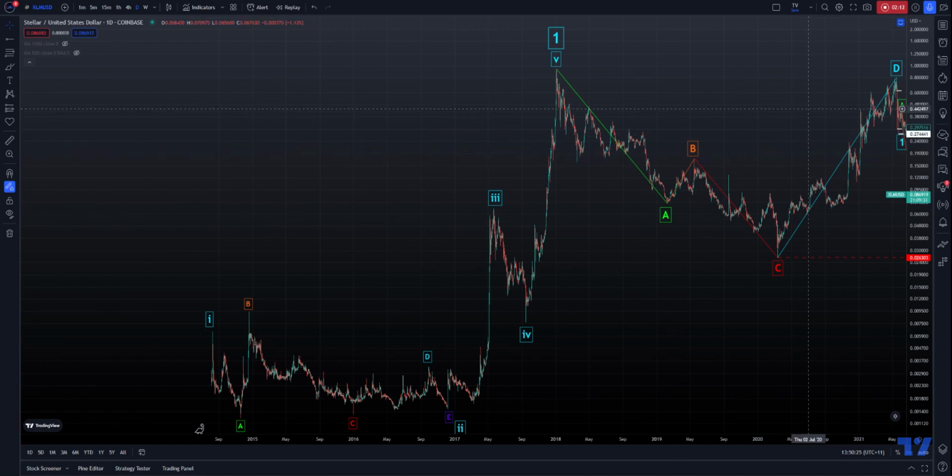And then come to think of it, it makes sense because Bitcoin is in its last move down, even if it's going to be a big, long, sharp, deep one. And I believe XLM is also in its last decline. Now, more than likely, it's going to go pretty low. How low? I don't know. Previous fourth wave, maybe. That's always a good indication. So that would be down here.